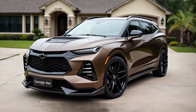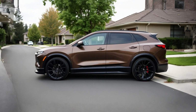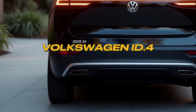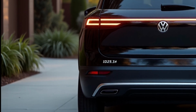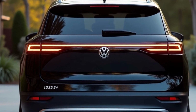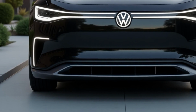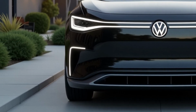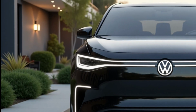Now, moving away from the overhyped performance angle, here comes a luxury SUV that disappoints in almost every way. Volkswagen ID4. The Volkswagen ID4 promises to be an affordable, eco-friendly electric SUV, but it's not as clean or cutting-edge as you'd hope for a new EV on the market. While its electric motor provides decent power, the ID4 lacks the quick acceleration and smoothness many expect from EVs. It feels sluggish, especially when compared to others like the Tesla Model Y or Ford Mustang Mach-E.